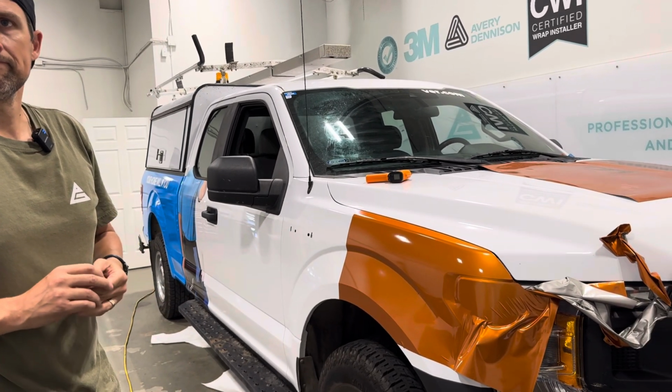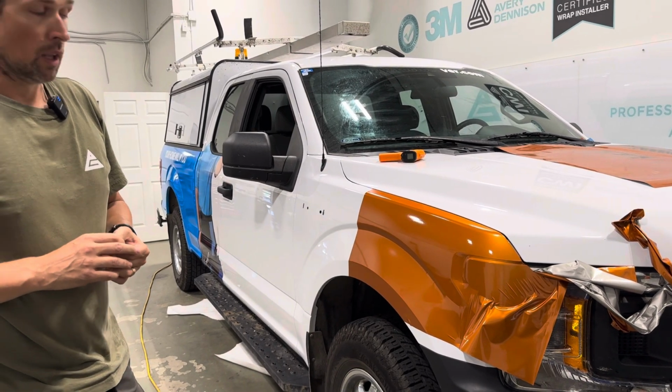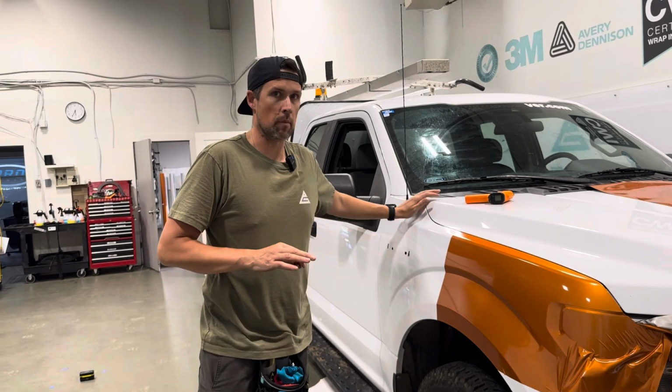Is there different prep from something that's metallic to something that's plastic? Yeah, so we try to stay away from plastic completely.